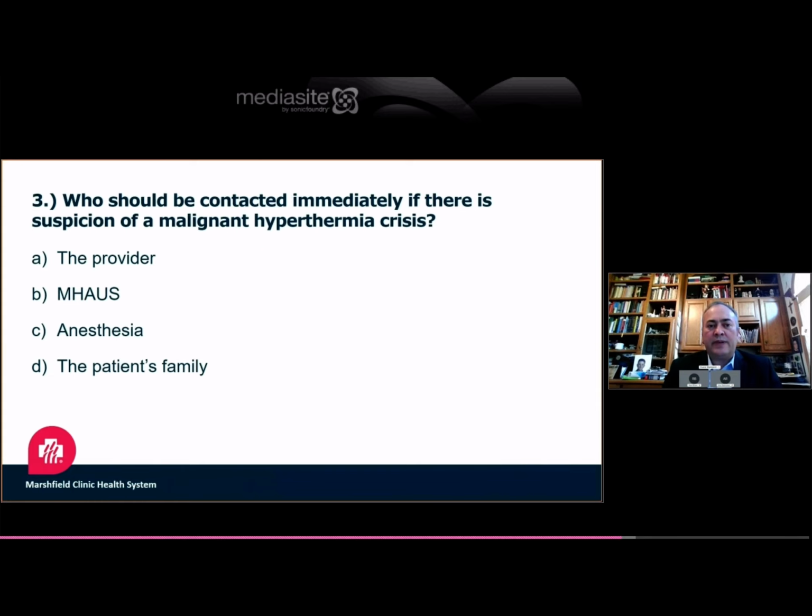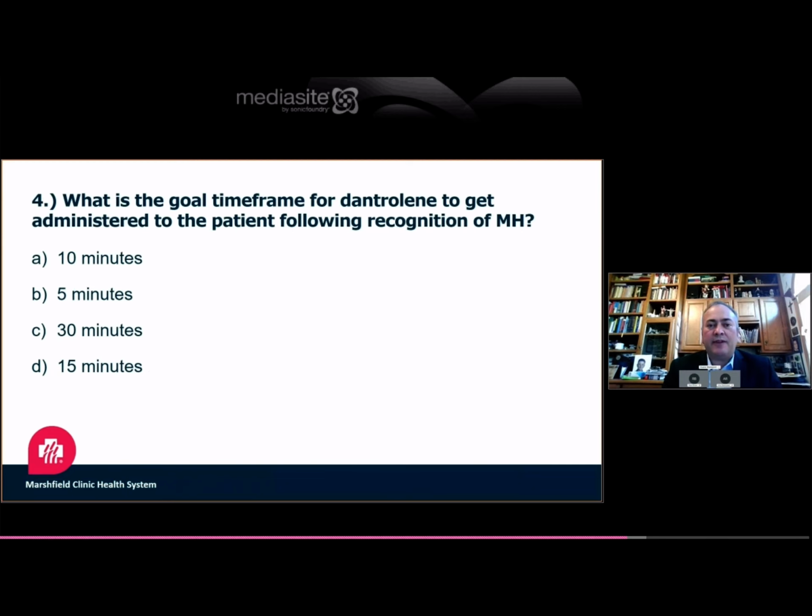Who should be contacted immediately if there is suspicion of a malignant hyperthermia crisis? I would say anesthesia, but that's not the right answer. The right answer is the Malignant Hyperthermia Association of the United States. Okay. What is the goal time frame for dantrolene to get administered to the patient following recognition of MH? 10 minutes.